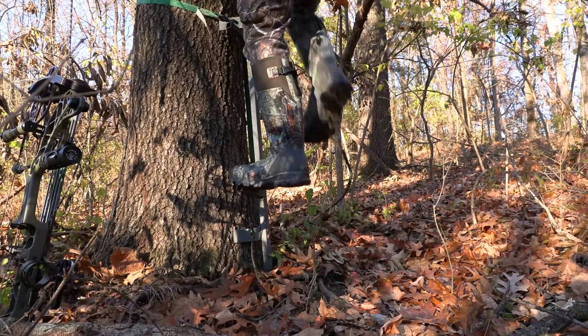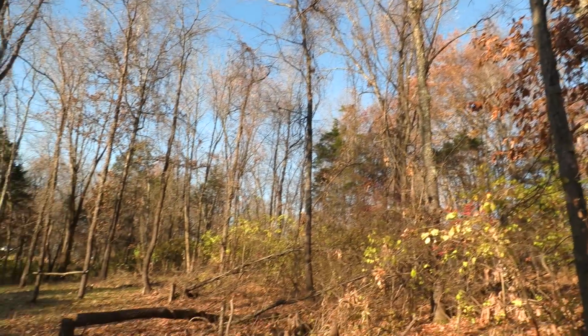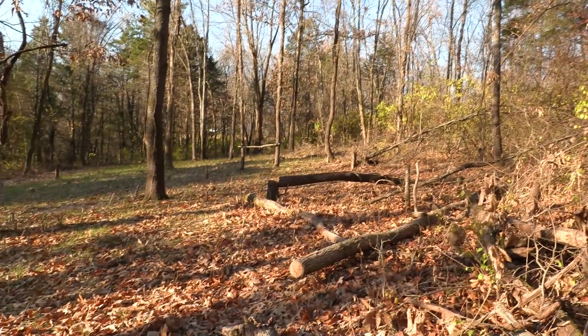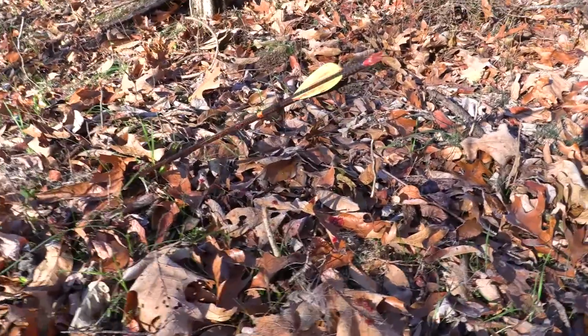Down out of the stand, got all my stuff packed up. I want to go check out the arrow. I don't know if it was a full pass through. I was kind of losing my mind that entire time. There's the view to kill from. Look at that. Oh boy.